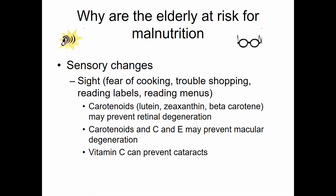Carotenoids and vitamin C and E also may prevent macular degeneration. Those are all good antioxidants that would be protecting your eyes from oxidative stress because they're taking in sunlight all day. And we know that vitamin C, that water soluble vitamin, can help prevent cataracts. A lot of the vitamins designed for elderly will have a lot of these nutrients in them because eye health is so important as we age.